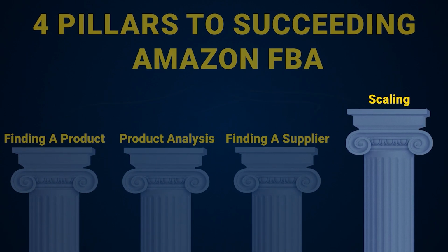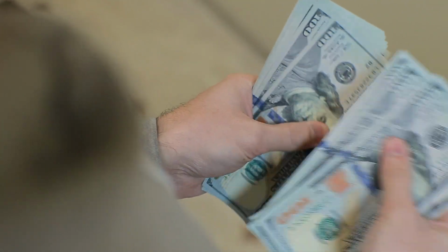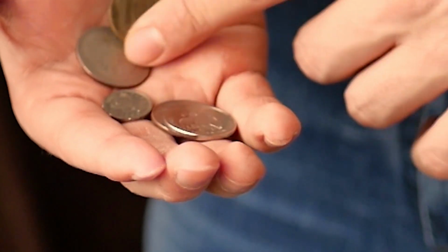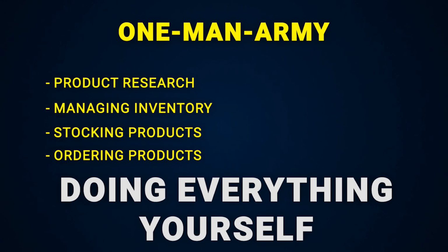A pillar which in my opinion is one of the most important factors if you want to grow your Amazon business. Most beginner Amazon FBA sellers jump on Amazon and they make a few £1,000s and then they struggle making more or scaling the Amazon business. And this is mainly because they're a one-man army. You're doing product research, you're managing your inventory, you're stocking the product, you're ordering the product from the supplier. You're basically doing everything yourself.